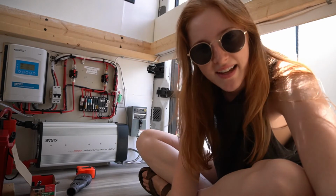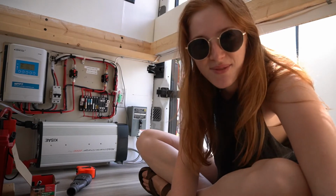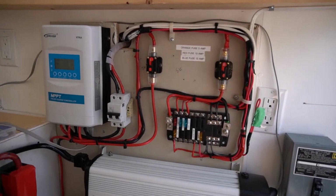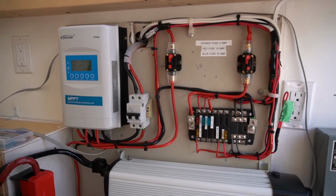It's gonna be a very tight fit under the bed once the mattress is on. But for now I can show you. So our electrical is fully hooked up now. So this is our neatly organized electrical area.